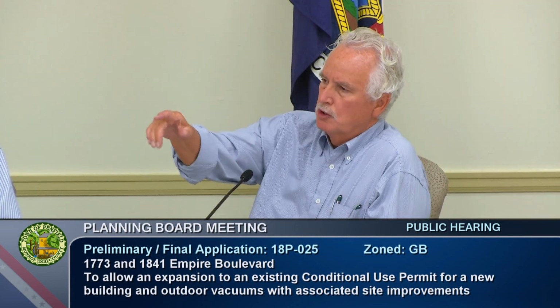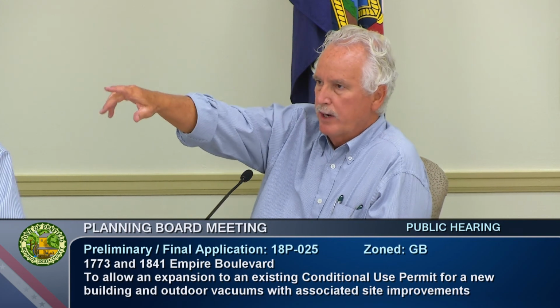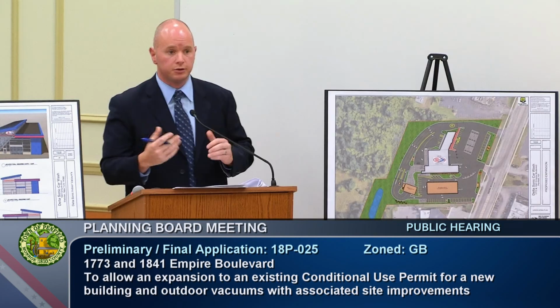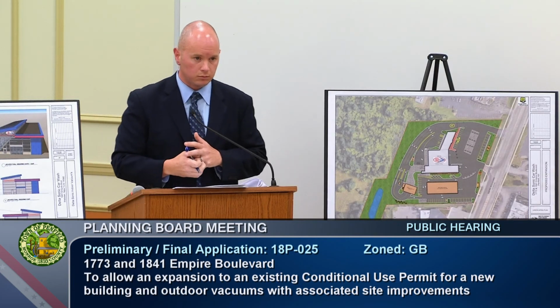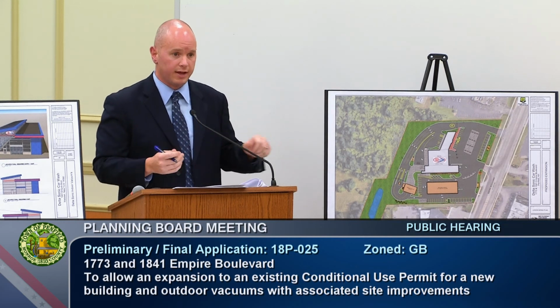So your employees will still be using this new facility with the vacuum cleaners, right? As the people are waiting in the waiting room at the main building, your employees will be taking the cars over there? Nope, this is all self-service. All self-service, the interiors and the exteriors? Our employees will still be doing the regular interiors and everything else, but these vacuums are all self-service.